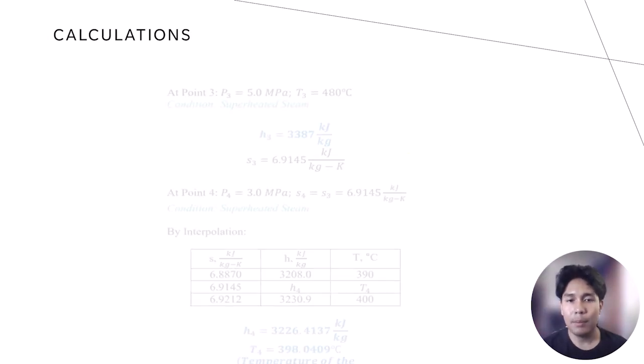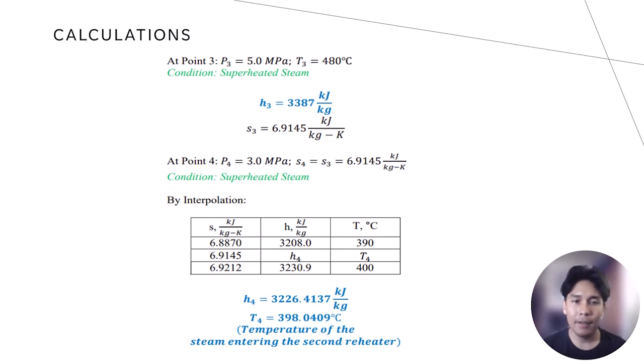So we proceed to point 3, where this is the value of it. 5 megapascal at T3 is equal to 480 degrees Celsius. Our condition is superheated steam. Again, as we go back to our steam table, we will arrive at getting H3 as 3,387 kilojoules per kg, and S3 is 6.9145 kilojoules per kgK.